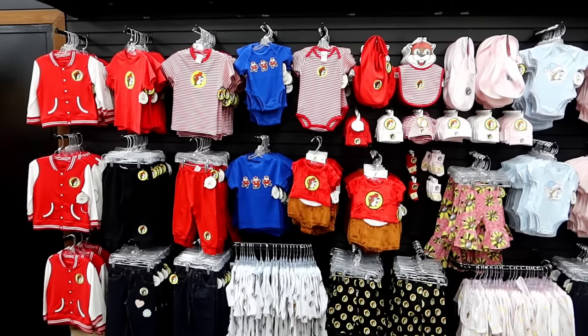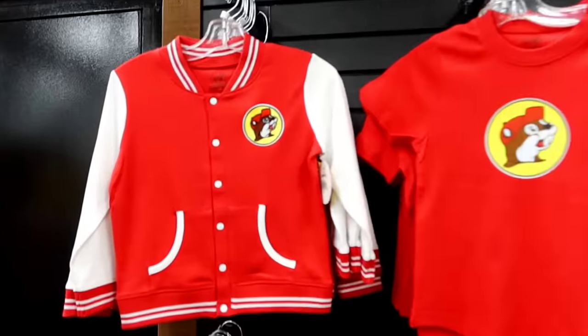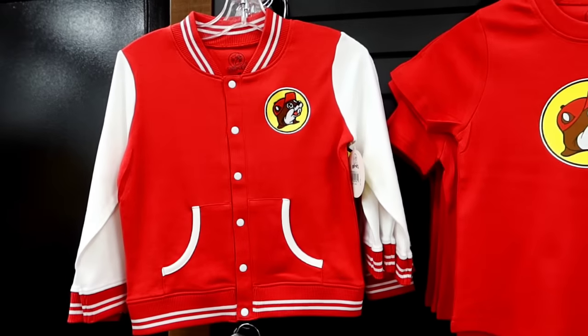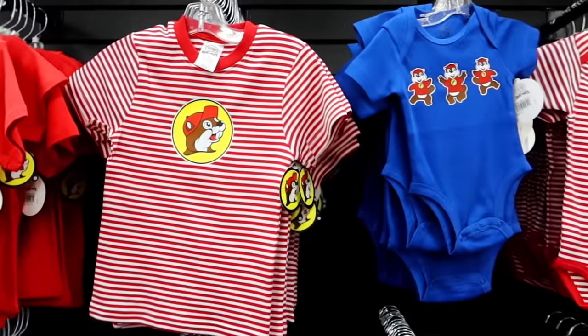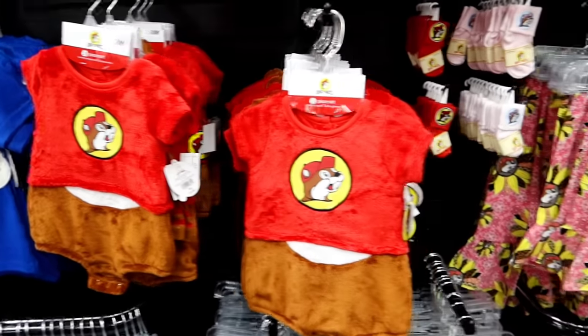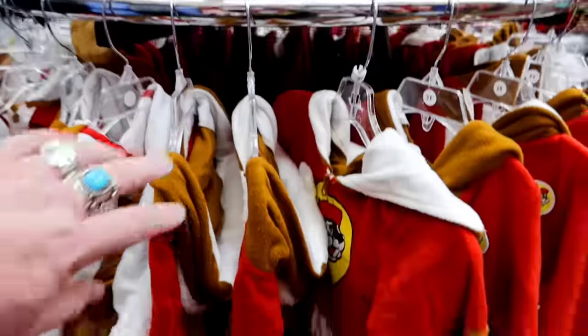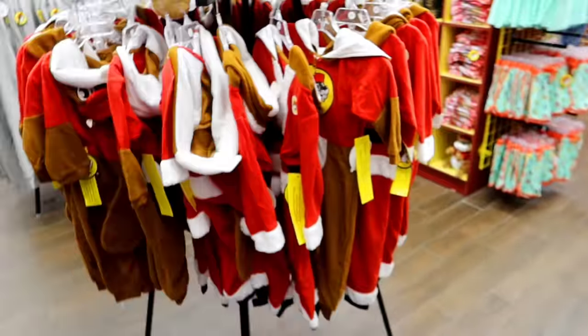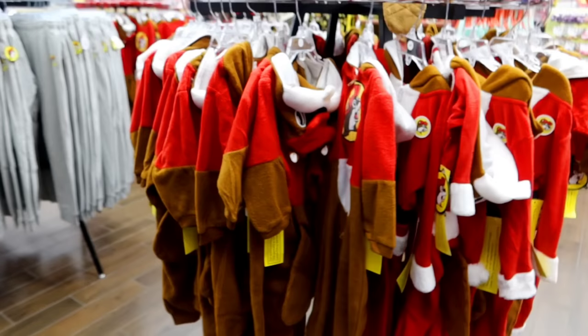The kids' clothing is insane. Look at all this stuff. You've got your high school letterman's jacket. These are all child sizes. Some bell bottoms. And then of course the little tiny costumes. They also have these in the holiday version. Let's go look at those.